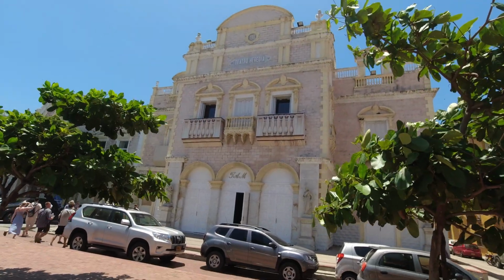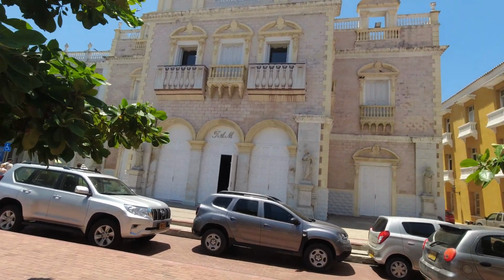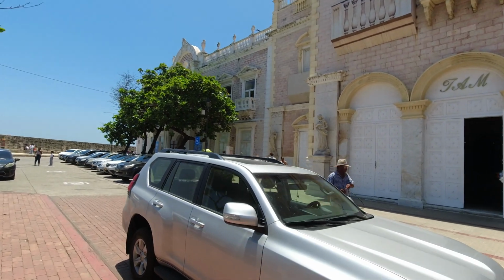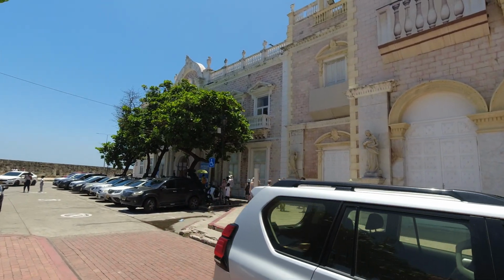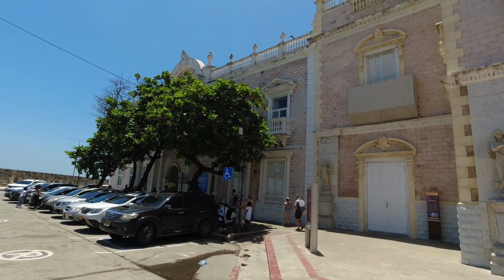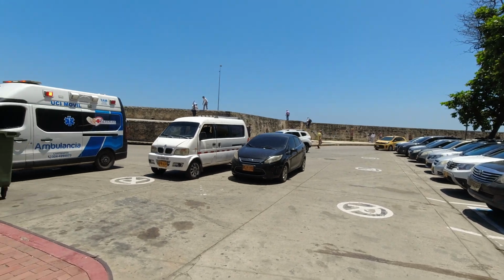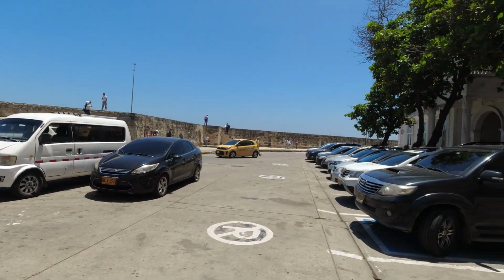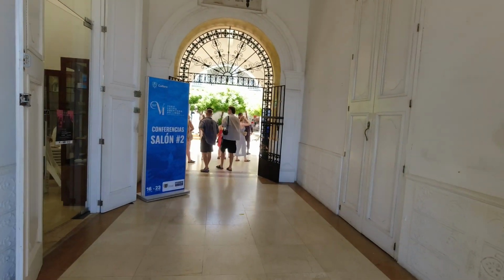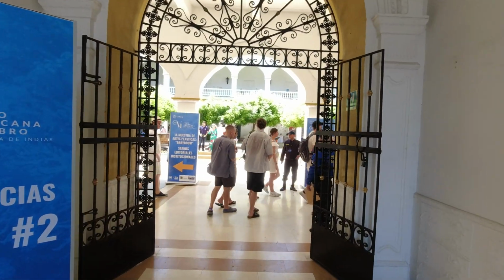This is the theatre, built in 1911. And next door to it is a convent, which is now a museum. There's the old city wall. So we're right on the edge of the walled city right now. We're going into the museum that used to be a convent.